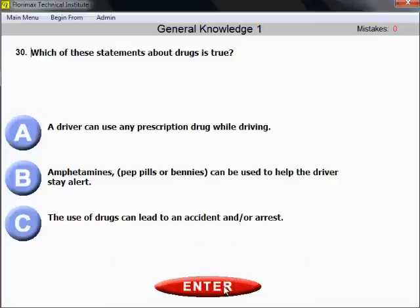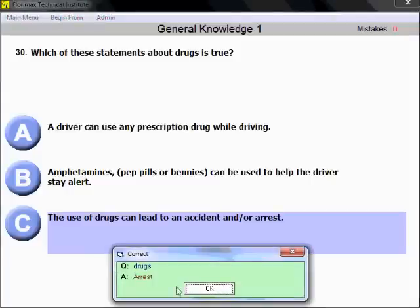Question number 30. Which of these statements about drugs is true? Please remember, that's an easy association, an easy question, but it's very important for you to remember. The use of drugs can lead to an accident and or arrest. You as a driver, as a commercial driver, should never use drugs while driving, and should never have drugs in your vehicle, because the use of drugs can lead to an accident and your arrest. Okay, let's see. Answer C. Yes, drugs, arrest.